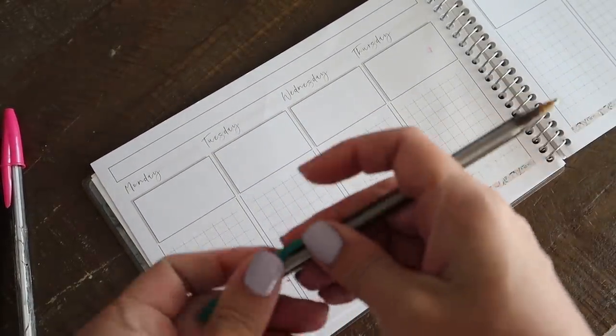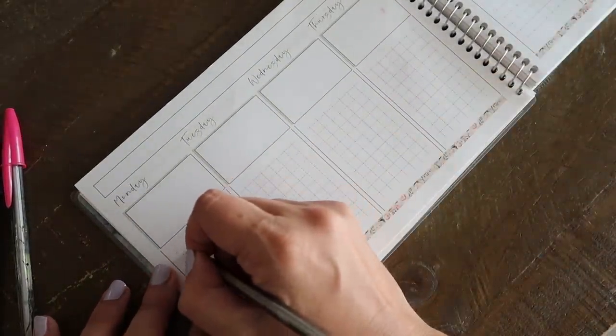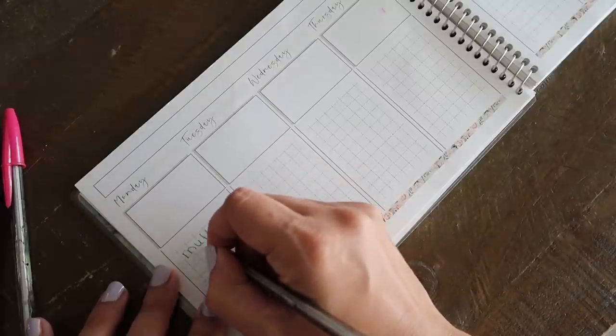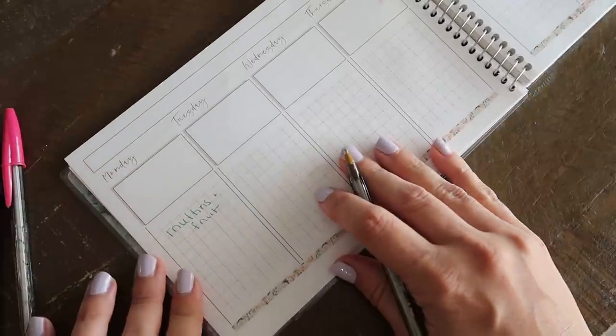Okay, so now that you've seen what our derailed meal plan looked like last week, it's time to get on track with the new meal plan for the month of April. So here is what I have on the menu for breakfast, lunch, and dinner all through the month of April.